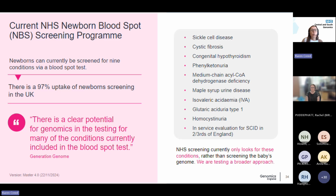We actually screen for all of these conditions in the Generation Study. And one of the things that we're concerned about is that people might think that because the Generation Study also screens for these 10 conditions and another 190 or so in addition, and it's genomics, people might think that the Generation Study is better than newborn blood spot screening. But we have to be very clear that newborn blood spot screening is the most important screening test. It's the gold standard of care in the NHS. It's of proven clinical benefit. We know it saves lives and reduces morbidity on a daily basis.